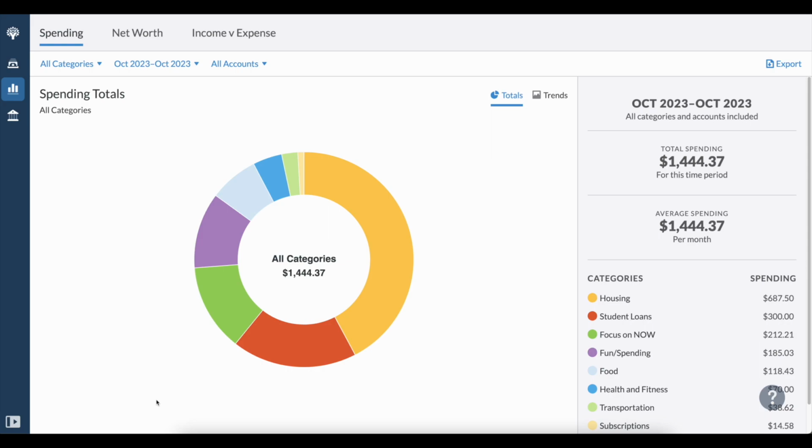But let's just get into it. This is the report section of YNAB, and I filtered it to look at all categories from October of 2023. Now, you might say to yourself, you have to spend money on rent, so why would you look at that when you're looking at your spending? Just because I want to get an overall picture of how much I've spent in the entirety of the month. And then at the end, we can filter out certain things and look a little deeper.